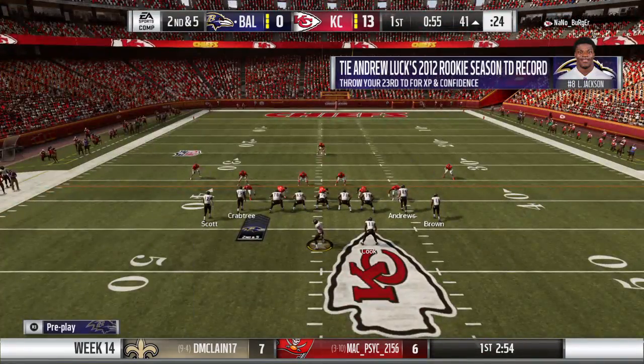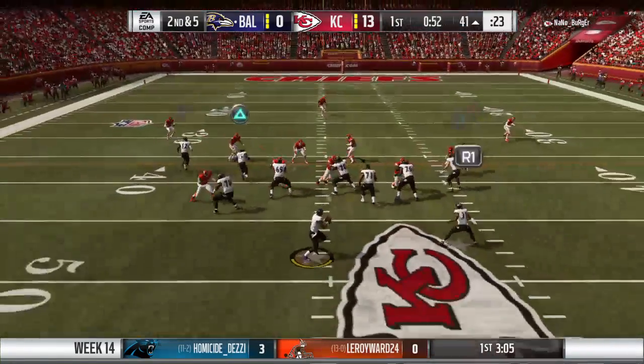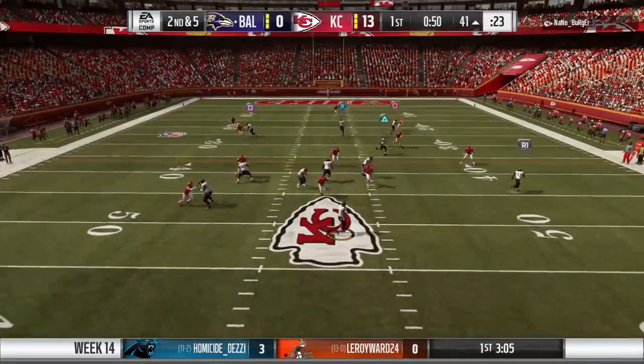All right, now, Lucky 56. Now Jackson on second down.